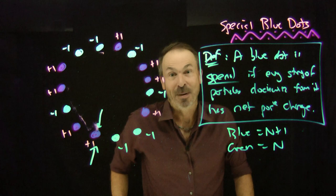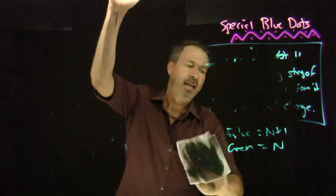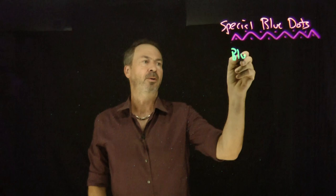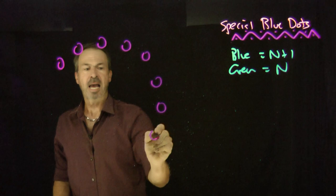So we'll do it in stages. The second thing I just claimed is actually a bit easier to understand, so let me do the second claim first. Let's prove that any diagram of n plus one blues and n greens cannot have two or more special blue dots. This is all under the assumption that the number of blues is always one more than the number of greens. All right, suppose I have such a diagram of dots, and suppose at least two of them are special.